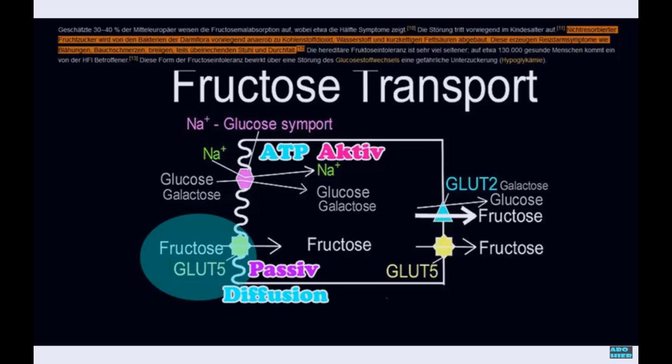108lsa.com. Today bringing you a summary on the uptake of sugars from fruits into the body. It's actually a combination of sugars, which is called sucrose, mainly from fructose and glucose. But how does this actually work?